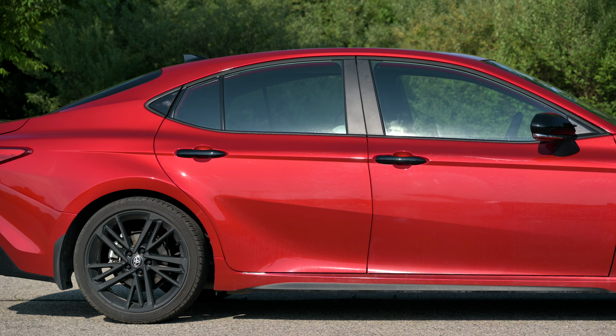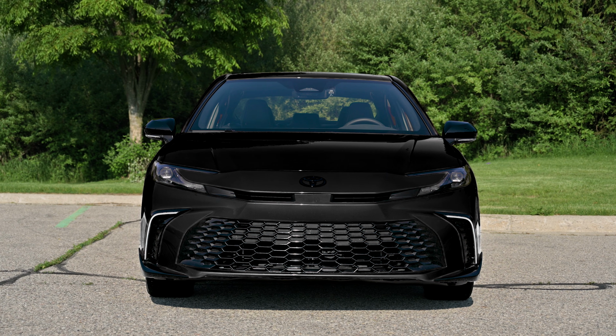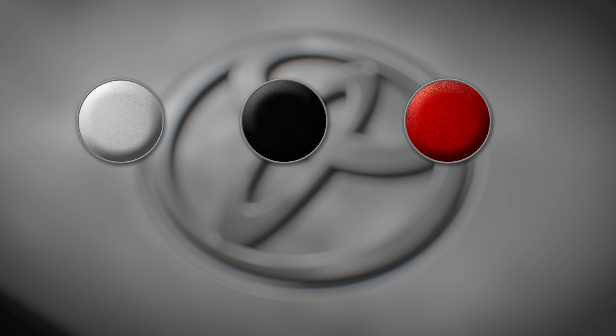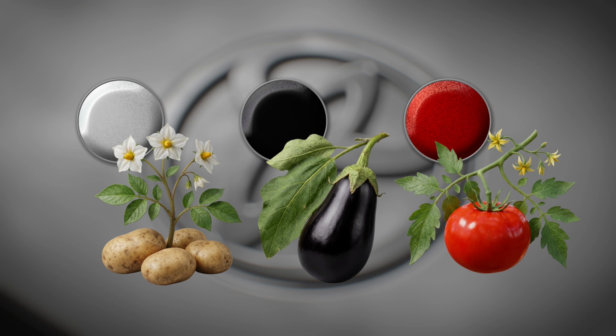Finally, the Nightshade Edition is offered in just 3 exterior colors: Ice Cap, Midnight Black Metallic, and Supersonic Red, though this is really a missed opportunity because Toyota could have called these hues Potato Flower, Dark Aubergine, or Beefsteak Pearl.